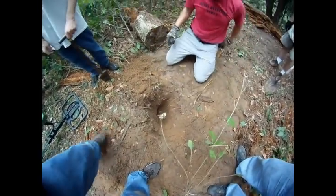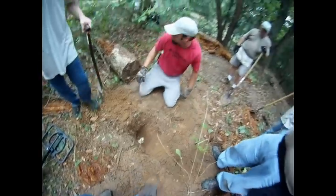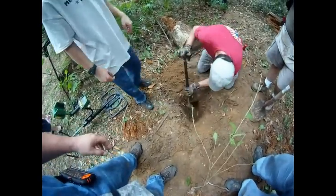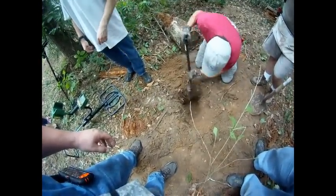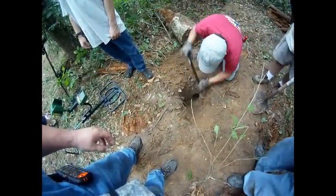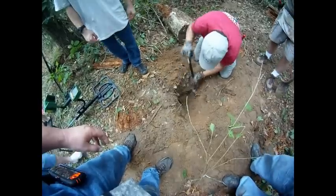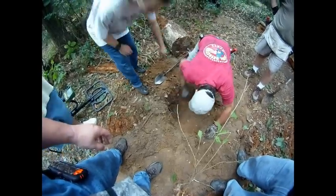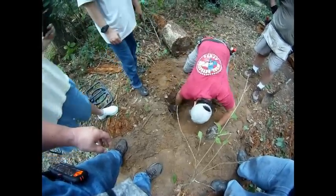Dropped on purpose, we think, so we're going to open the hole up now. How do you want to make it? I'm going to clean around it so we don't drop any coins in here. We've already found two on the property already. How come these guys didn't show up 45 minutes early? We'd have found this one.